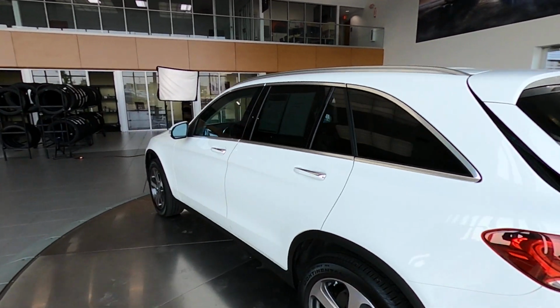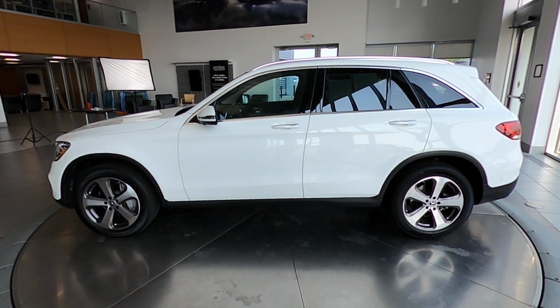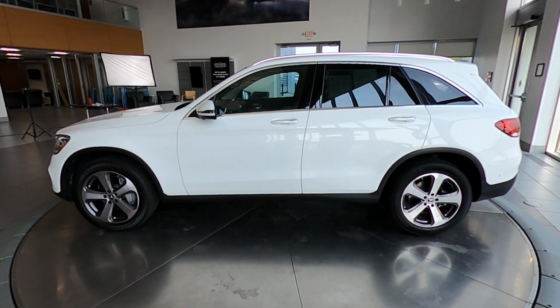So this is the 2022 Mercedes-Benz GLC 300 4MATIC, white exterior, beige interior. If you're interested in learning more about this vehicle or even setting up a test drive, just reach out to us on our website, feldmanimports.com.